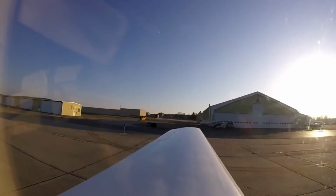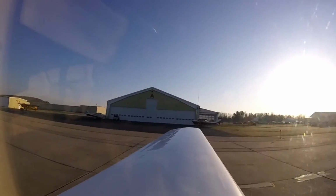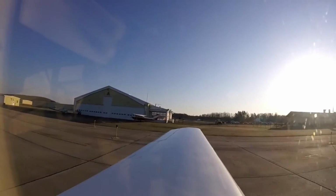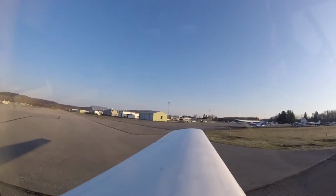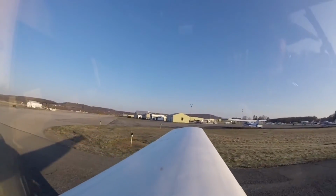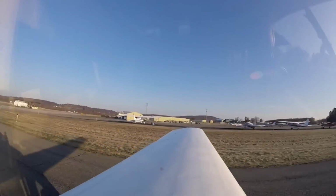There's already guys out first thing in the morning. Nice cool morning in Orange County. Not one cloud in the sky, no wind. About a 55 nautical mile flight. Up there, I'm going to drop the plane off, get a flight back.